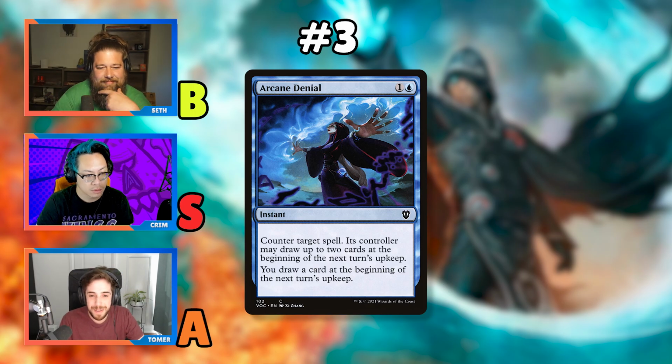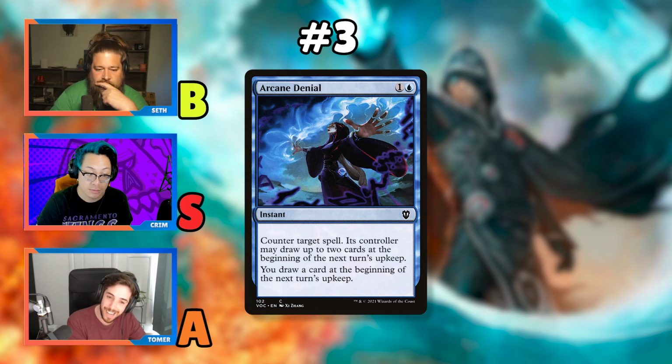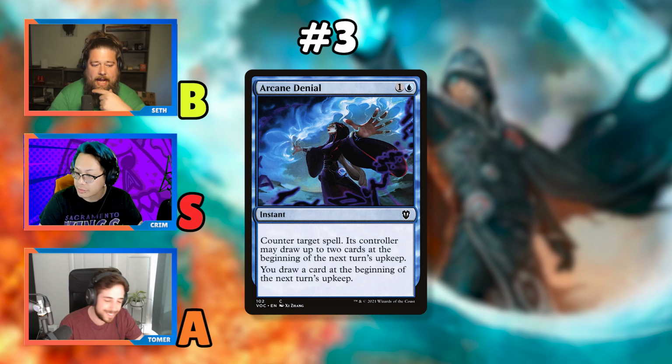It used to be my favorite budget counter magic ever, but now I notice it's been printed a billion times, and the cheapest copy is $4. People really like it in casual, which is making my job a little bit harder. I run it a little bit less now in budget brews, but I like it. It's one of my favorites.